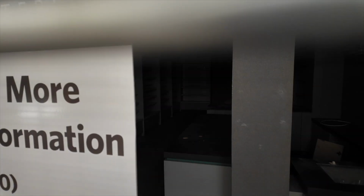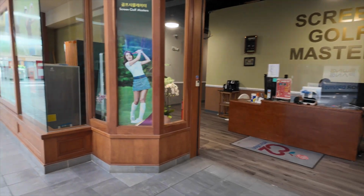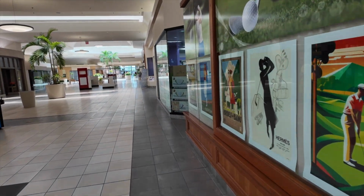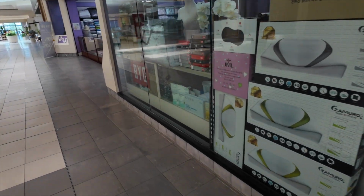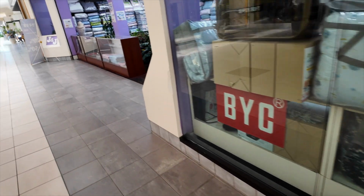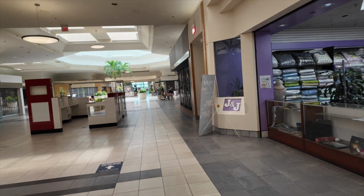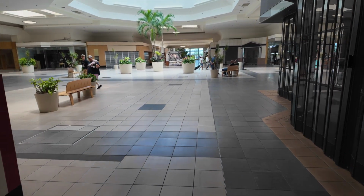Oh, that's supposed to be a Starbucks? No. I got a sign up there for Starbucks. But I don't think it is. Screen golf. That's the indoor golf thing over there. It's another mom and pop store. So they have released the redevelopment.